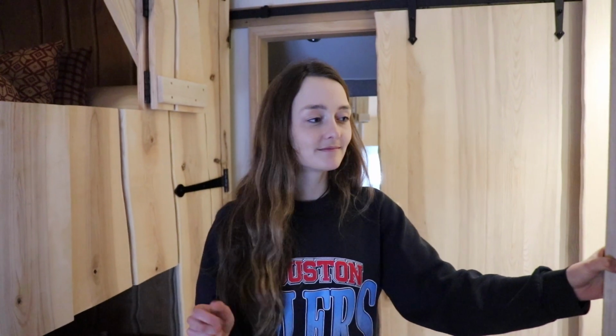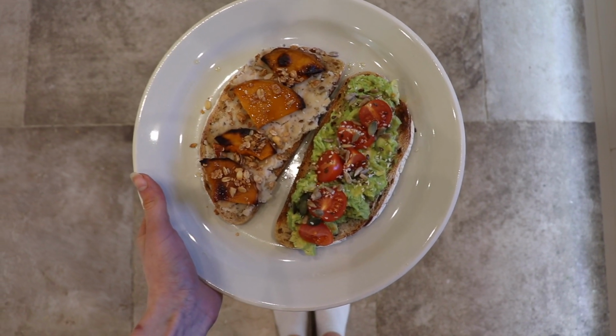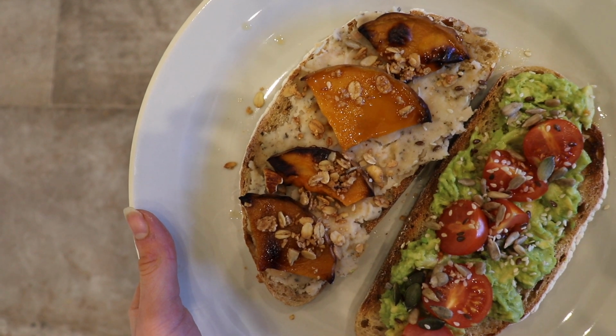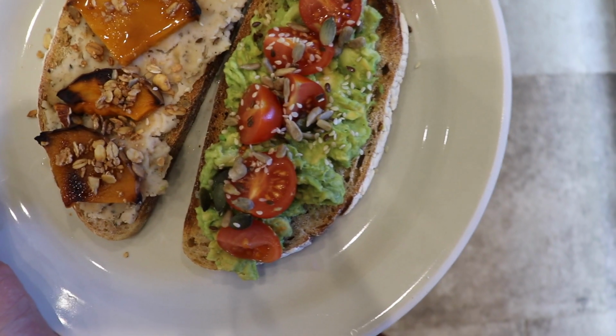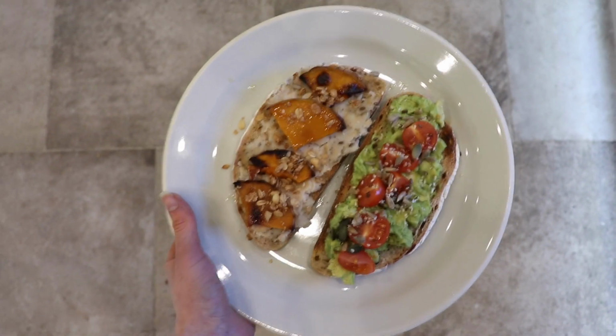I'll keep you updated throughout the day when we start cooking, but for now, I'm gonna go and start getting ready to greet people. Okay, so what we have here is, this one is a bean ricotta, so it's butter beans with lemon and sage, all blended together, and then it's got roasted pumpkin and some homemade granola on top, and this is homemade guacamole, cherry tomatoes and some seeds all on a sourdough. So super happy with how lunch went, really, really well.